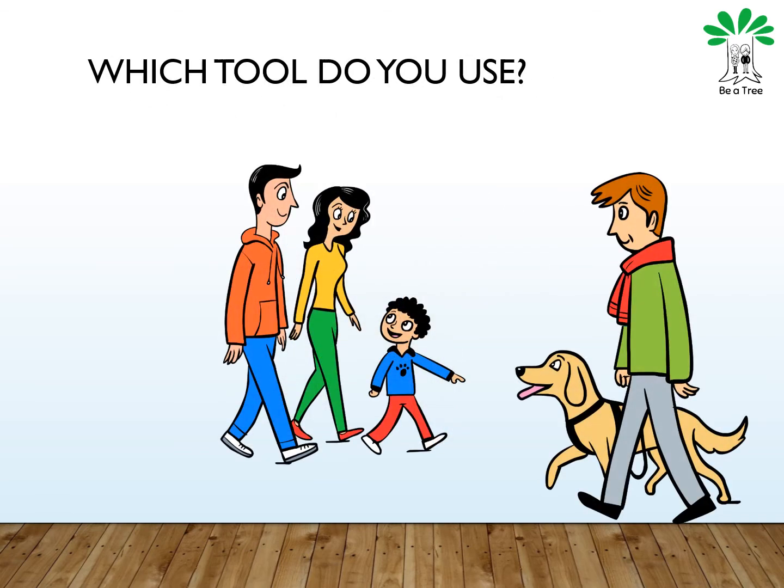So here you go. You're out and about and you see a dog. Which tool do you use? Your eyes to look at the dog's body language. Yay, your eyes. And then you use your mouth because you're going to ask your parents or the other adult you're with for permission to approach the dog.